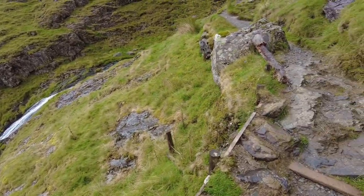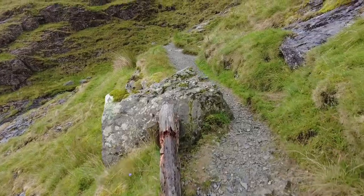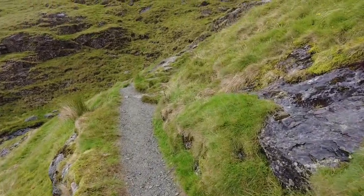And we got ourselves in a position where we could actually look down the waterfall, and I think the flow works okay. Let me know in the comments if you like it, because we actually put a little bit of effort in just to make sure we got it okay.